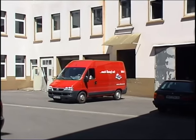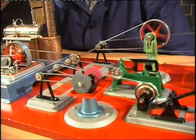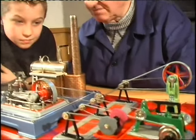From here, the machines start their often long journey. They are distributed throughout the world and make the hearts of children and collectors beat faster.